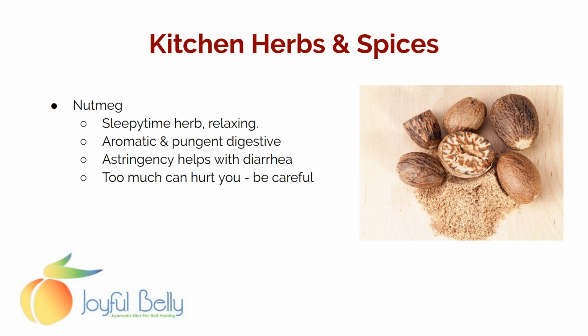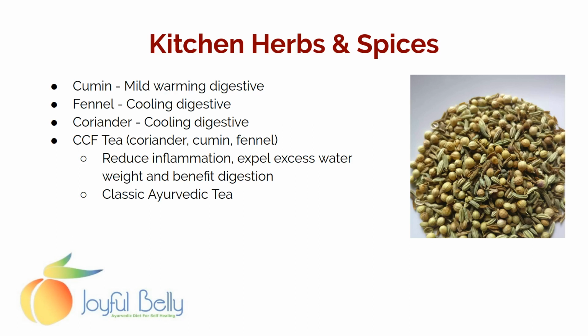So just to remember that nutmeg is actually a bit narcotic, so don't take too much of it. It can hurt you, and you can take a lethal dose of this stuff. So don't take more than a tablespoon. I think at a tablespoon it starts to get real dicey with nutmeg, but I'm not sure. Look that up. Cumin is a mild, warming digestive.